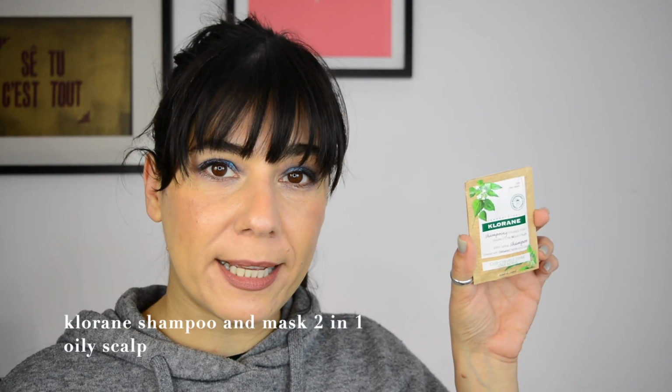And now with body and hair, I'm going to use the shampoo and body gel from the hotel. My hair is not that iffy, but if I need a deep cleanse, just in case, this is one of those just in case products that probably I will not use. I'm bringing the Klorane shampoo and mask 2-in-1 for oily scalp. And these are sachets, again with powder, and if I needed shampoo I could just bring these, or a solid shampoo, but I'm just bringing these in case my hair goes a bit berserk and gets too oily. I can use this as sort of a scalp mask on one of the days, and that'd be fine.